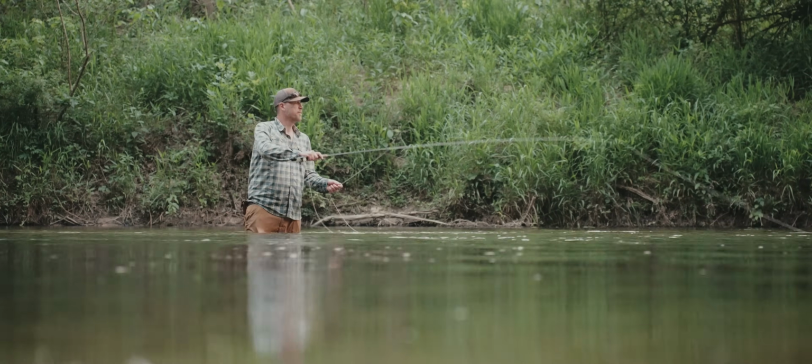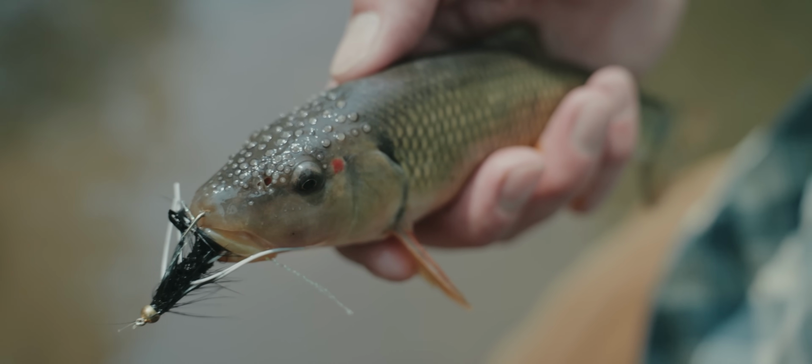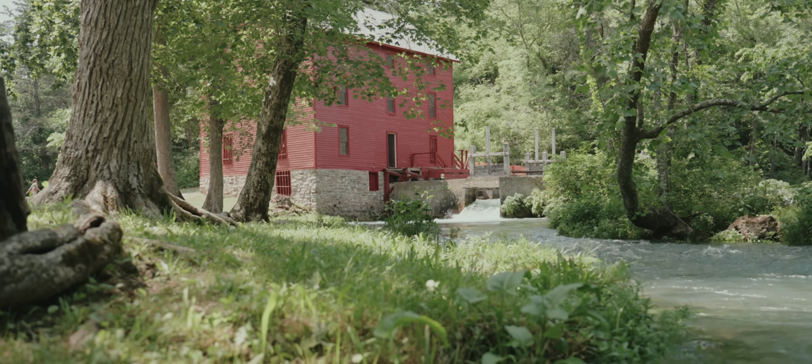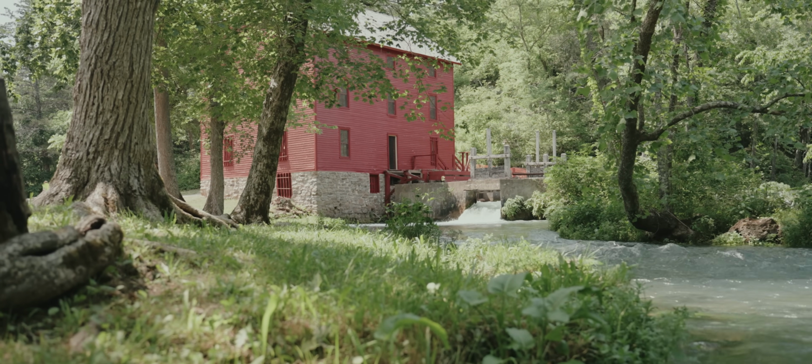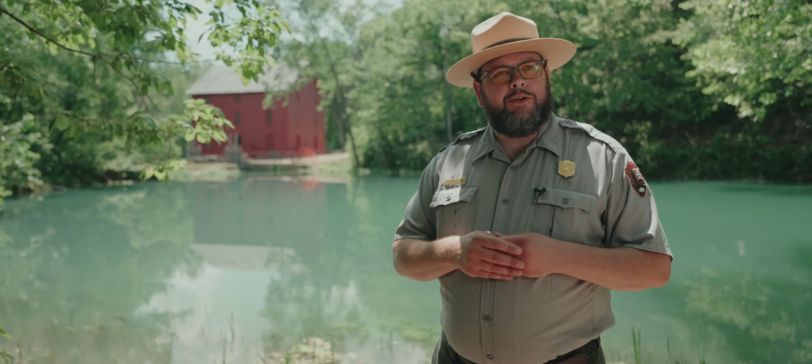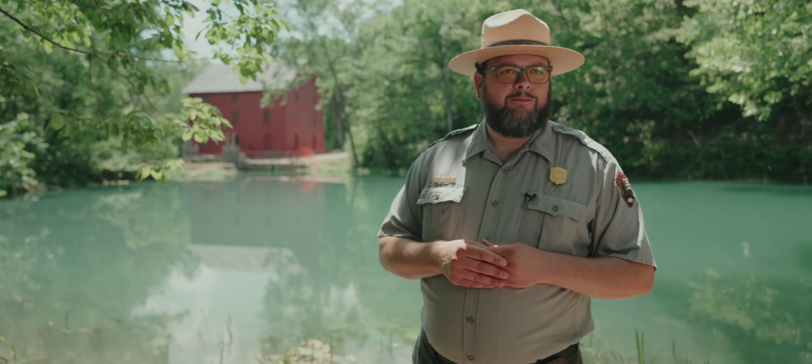These free-flowing rivers, the species that call these rivers home, the culture and history that was laid down before us in these areas have been preserved for those 60 years, and we hope to preserve those for future generations.